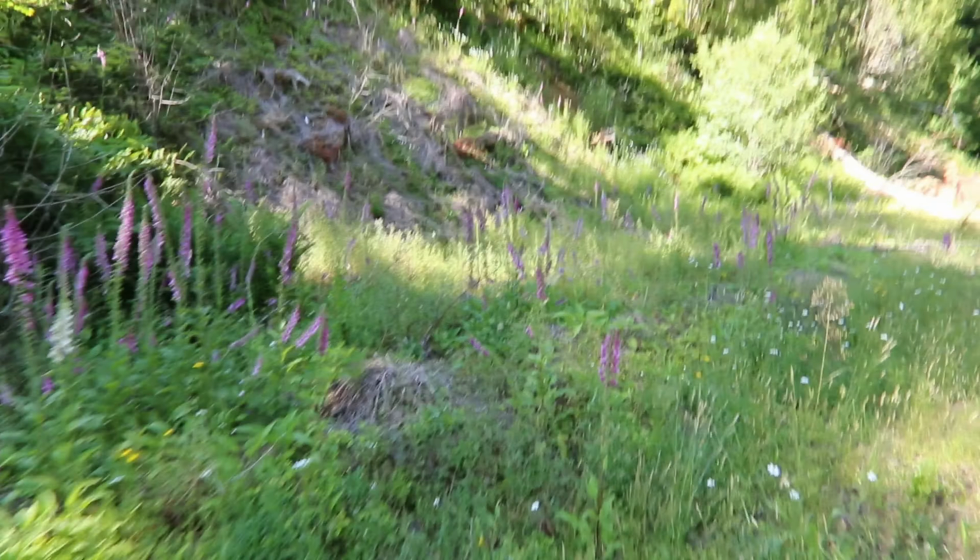Such a lovely place to spend a beautiful July day like this. And there's a lot of other dirt bike trails and mountain biking and stuff like that. A lot of foot trails, a lot of places to even explore that I can't get to in this vehicle. Really narrow roads, as you can see too.